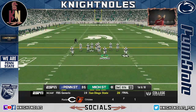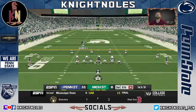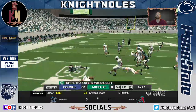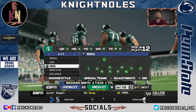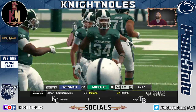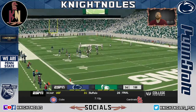The defense did a nice job shutting down the offense the last time they had the ball. This offense needs to start playing some emotional football. One-yard gain by the halfback. That's indeed number one on the play. That brings up second and nine. Ball on the 26-yard line. And that's it for the first half, and this game is getting ugly. 31-0, Nittany Lions.